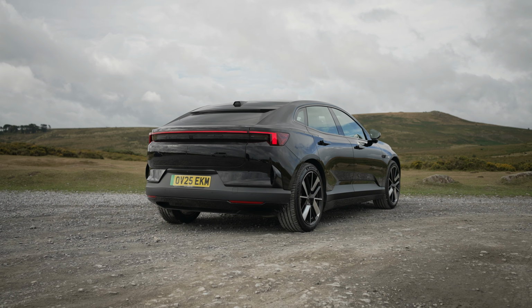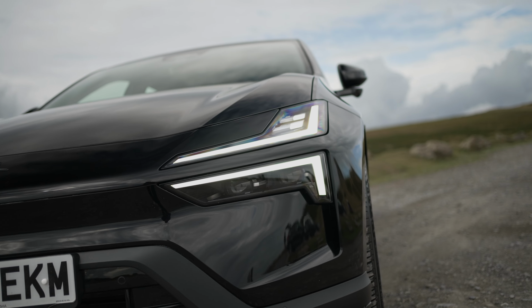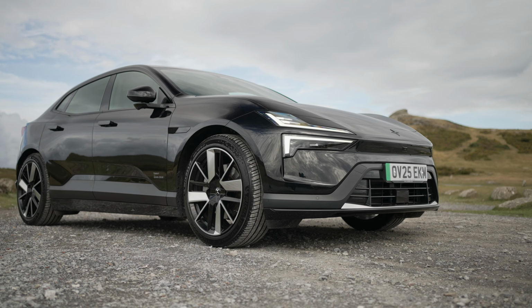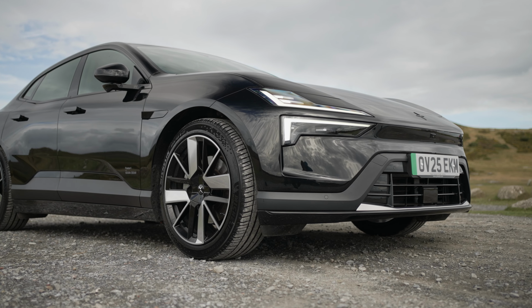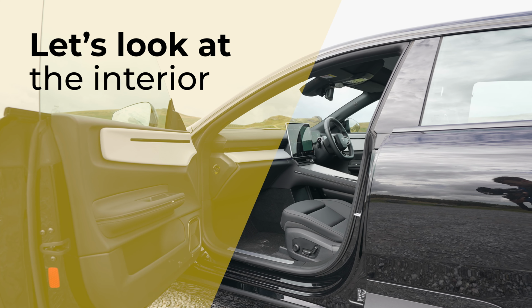Up front is just as impressive, with those signature Thor hammer headlights that scream Polestar. And those flush door handles aren't just for show, they're part of the clever aerodynamic system that helps you go even further between charges. Let's look at the interior.